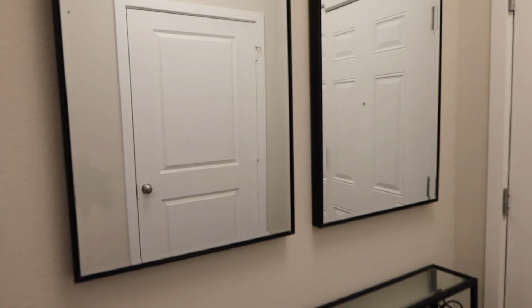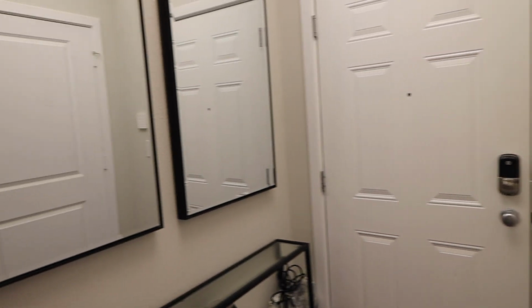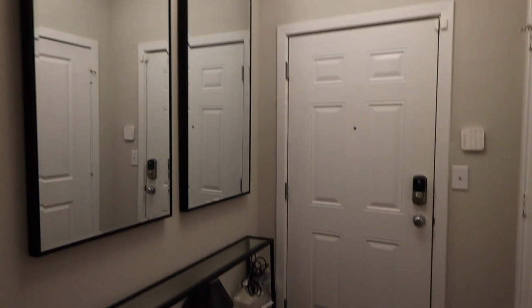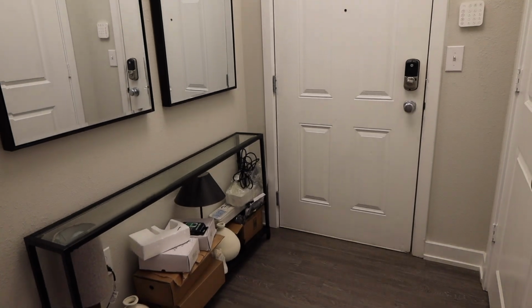I definitely want to keep the mirrors though. I feel like they make the space bigger and brighter, which the lighting sucks. There's no windows. There is no natural light whatsoever unless you open the door. So I'm working with a lot of obstacles.